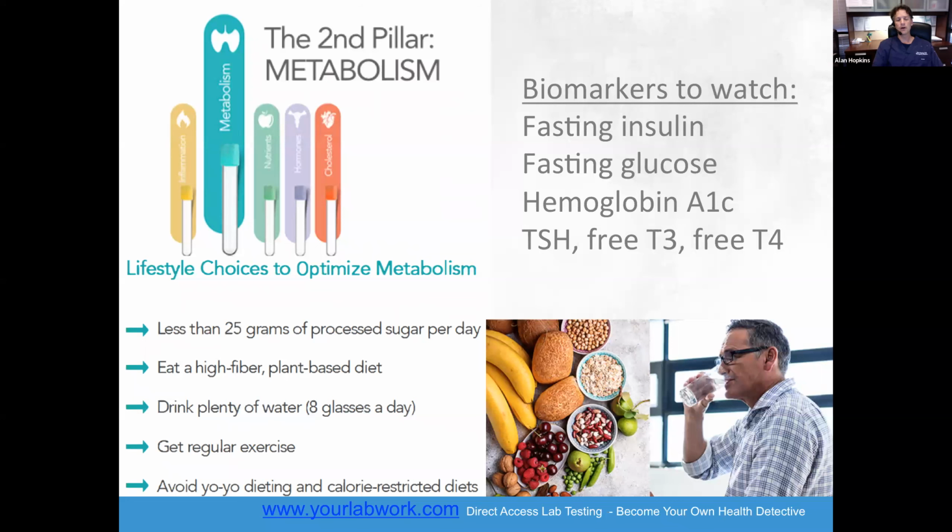Not only are we hardening our arteries faster, but we're creating an environment where cancer is more likely to rear its ugly head. And so we find that even if a person has prediabetes, meaning their blood sugar is high, but not quite high enough to be called diabetic, they do have an increased risk of a multitude of various types of cancers.